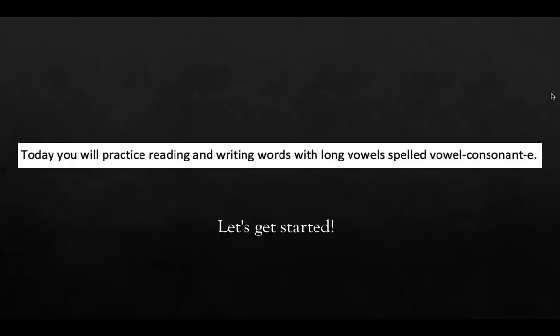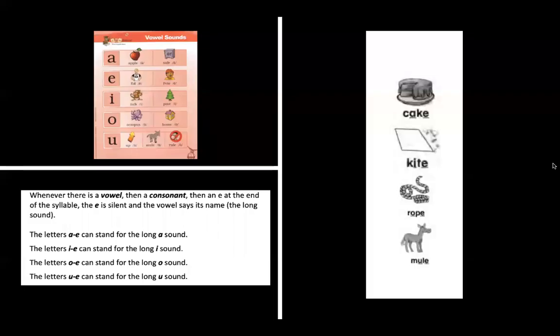Today, we will practice reading and writing words with long vowel spelled vowel consonant E. Let's get started. Let's warm up with our vowel sounds. Remember, vowels have a short sound and a long sound. I will say the letter, keyword, and sound, and you repeat after me at home.